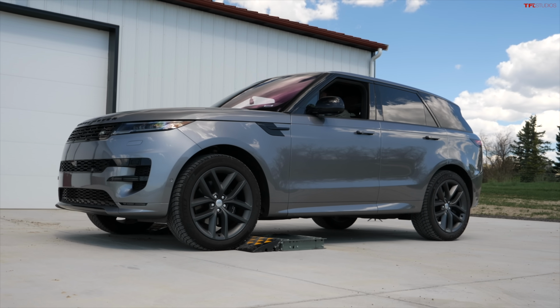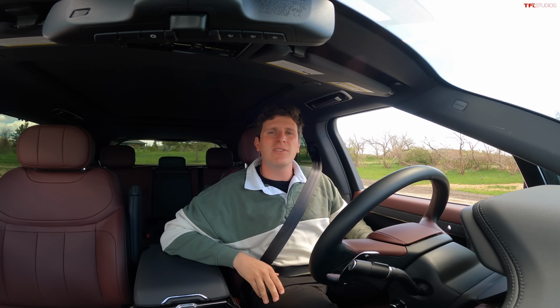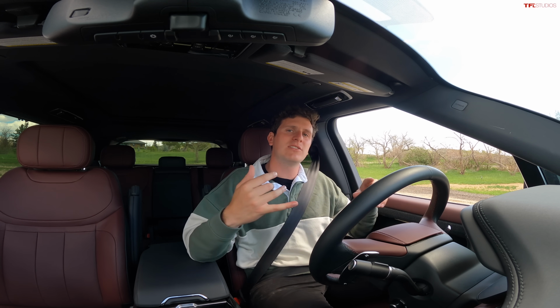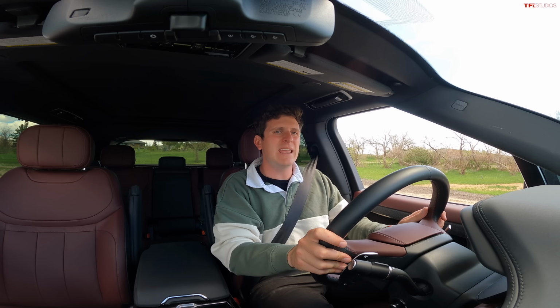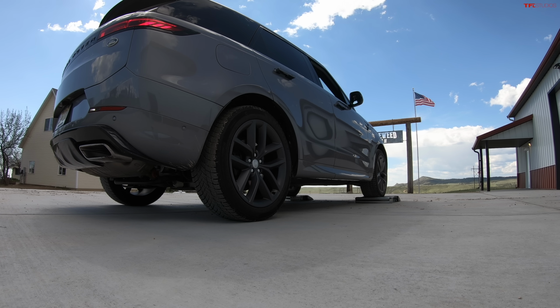This is the TFL Slip Test. Now, this is a test that we run just about every crossover and SUV through to see how the all-wheel drive system, or the four-wheel drive system depending on the vehicle, works in a controlled environment to simulate snow and slush and ice. In this test, we get various wheels stuck in these rollers on purpose to see how the all-wheel drive system and the traction control programming work to get us unstuck.